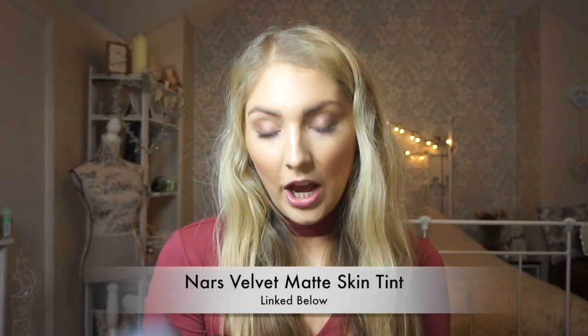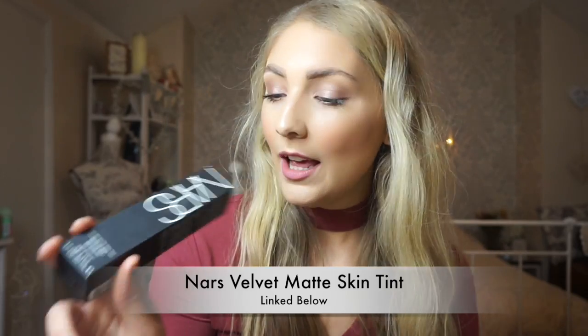That's my first thing. Second thing I picked up was the NARS Velvet Matte Skin Tint. I picked this up in the colour Light to Alaska. I love the NARS Sheer Glow, one of my go-tos. I found myself using it all the time because I love it and I hate finishing things. So I was thinking, oh my god, one time I'm going to do the pump and nothing's going to come out and I'm going to be really, really upset. So it is gorgeous. I've got this on my face today.